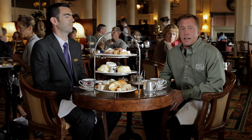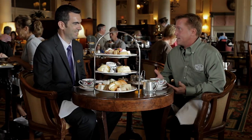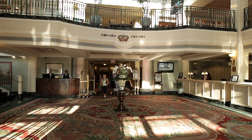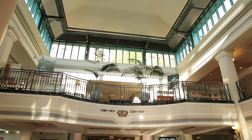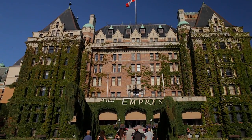We're very fortunate to be staying at the Fairmont Empress, the lovely and historical hotel, and we're in the tea lobby for afternoon tea. How cool is this? The hotel that we're in right now was actually built in 1908, designed by Francis Rattenbury. Oh my God, we pulled up and we're like, this is our hotel? Yes. This looks like a museum. It does, yes. Turn of the century, so very old, very rustic, very iconic in our city.